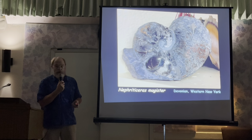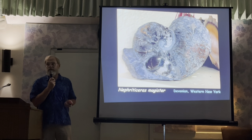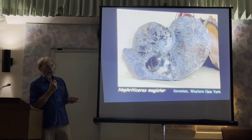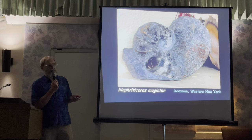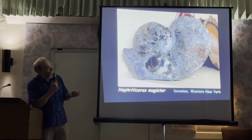Here's one from the Devonian. Just south of Buffalo, there's a layer where you can find these things if you know where to look. And I collected this one along the Lake Erie shore once, but you have to go when the tide's really down. It does have a tide on the lake, but the layer is only exposed when the water level's really low. And this one's been pyritized a little bit. But this is a nautiloid, pretty good size.